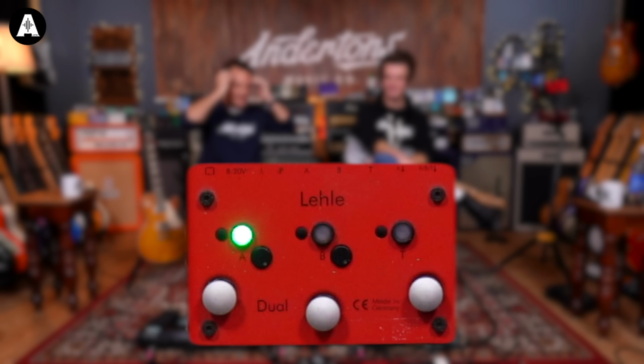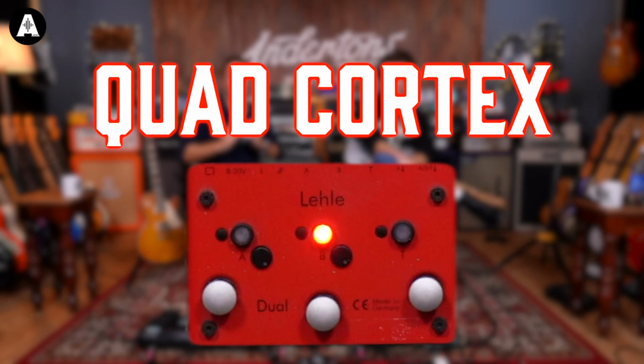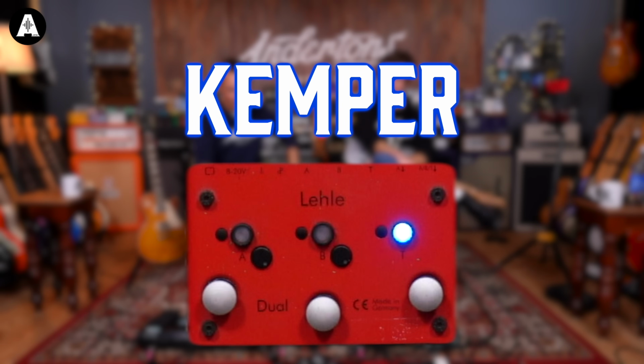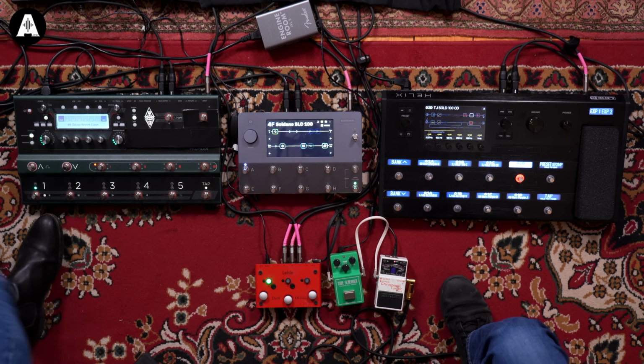Maybe we'll just blat it on screen right now. But what was A? Helix. Okay, interesting. What was B? QC. And therefore C is Kemper. Right. So, interesting. We're obviously leaning towards profiles and captures over modelling, factory made. Yeah. Wow.